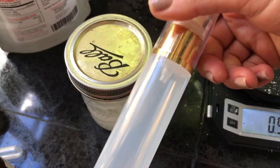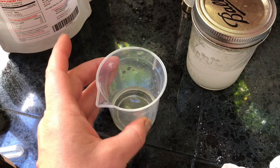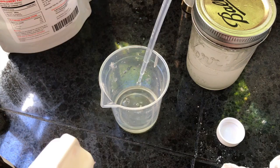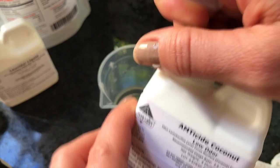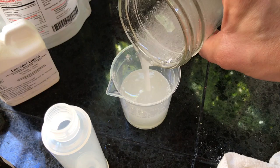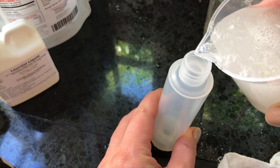Okay, so in my solution here, I'm going to put Leucidal liquid. You could probably go with two. This is 1 milliliter, 2 milliliters. Two's good. And then we got our Leucidal coconut ferment. I'm going to do 2 milliliters of these as well. Good. Bring this up to 100. Voila. All right, 100 milliliters.